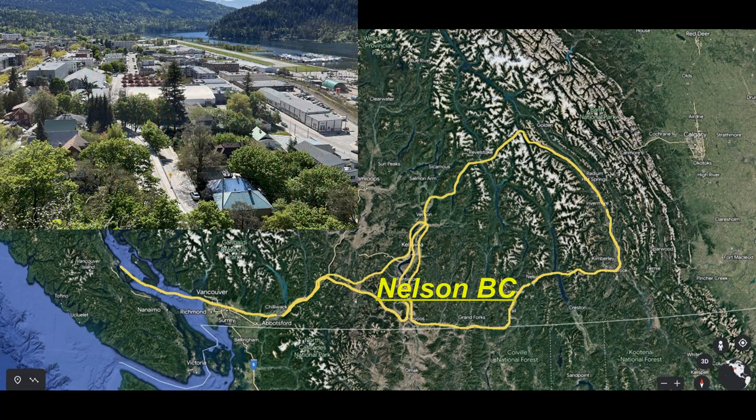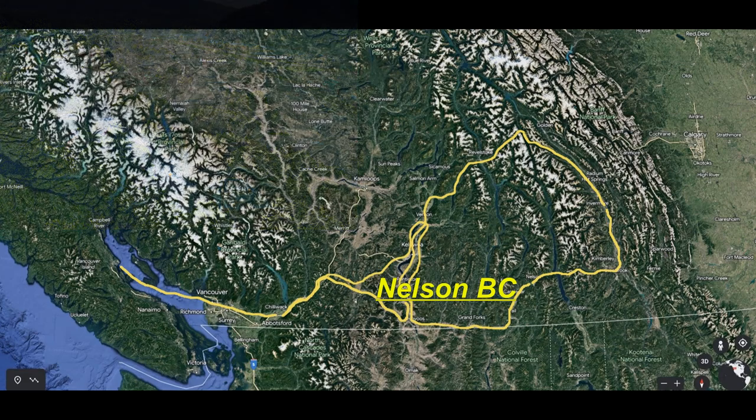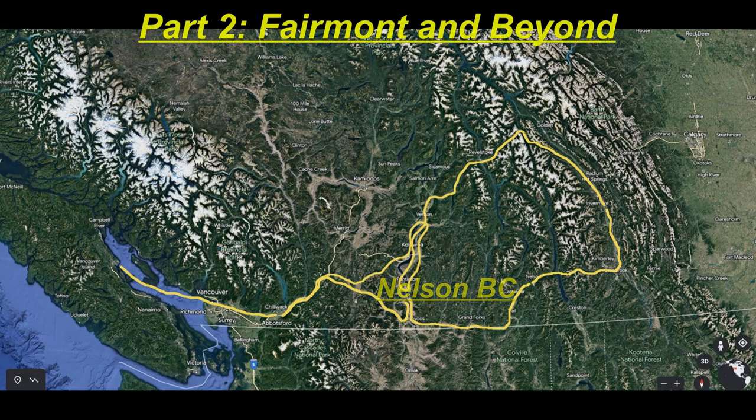In part one, we had made it to the beautiful town of Nelson. Part two picks up the journey and we fly up to Fairmont Hot Springs. From there, we'll pass through Rogers Pass, down through the mountains to Vernon, BC. We have a side trip to Penticton and then fly back to Vernon before we make our way back home.